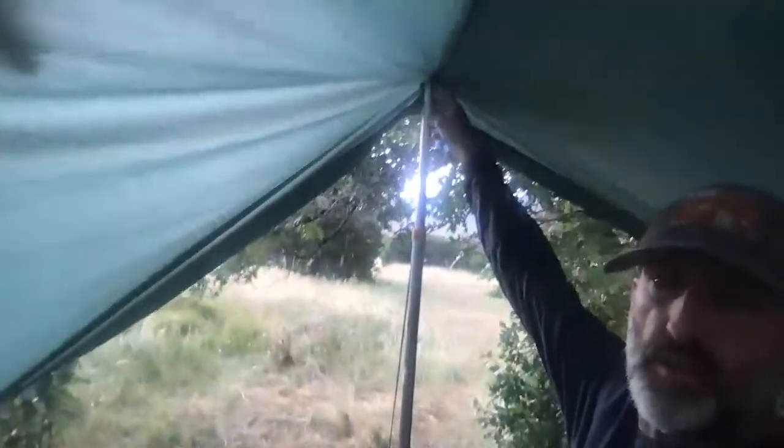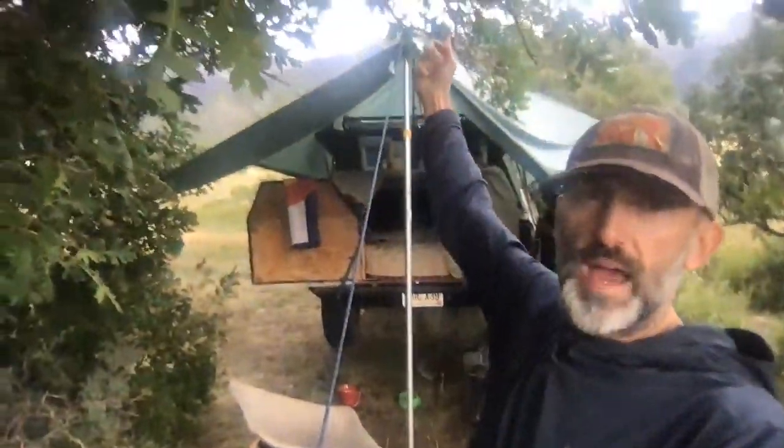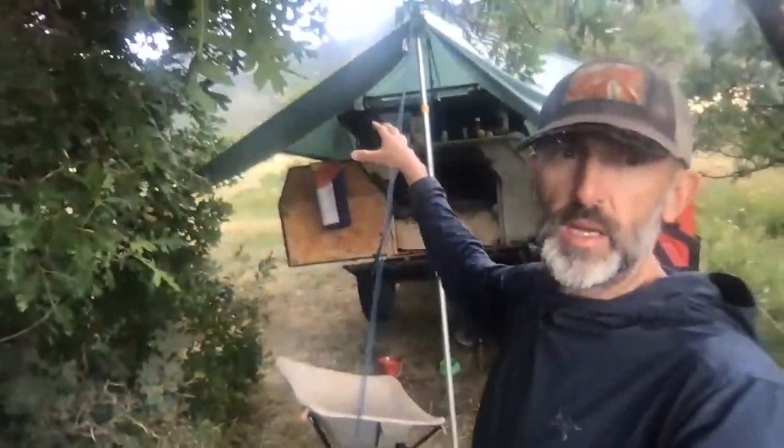So let's see. What is that collapsible pole? Oh, this collapsible pole up here, this is just a hiking pole. And then back here, I use a painter's pole for the tarp to hold this up, because you can adjust it up or down with this. So if I wanted to, I could really ratchet it up, or bring it down and make it more tight, depending on how the weather's going. So I like it in that regard.